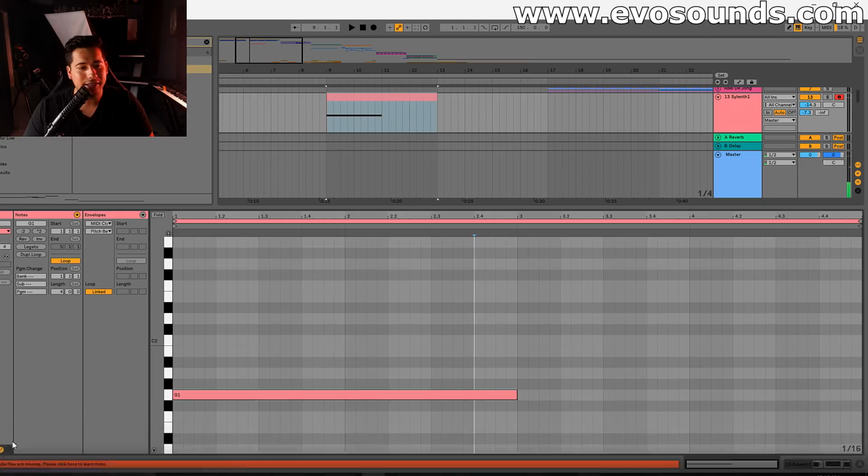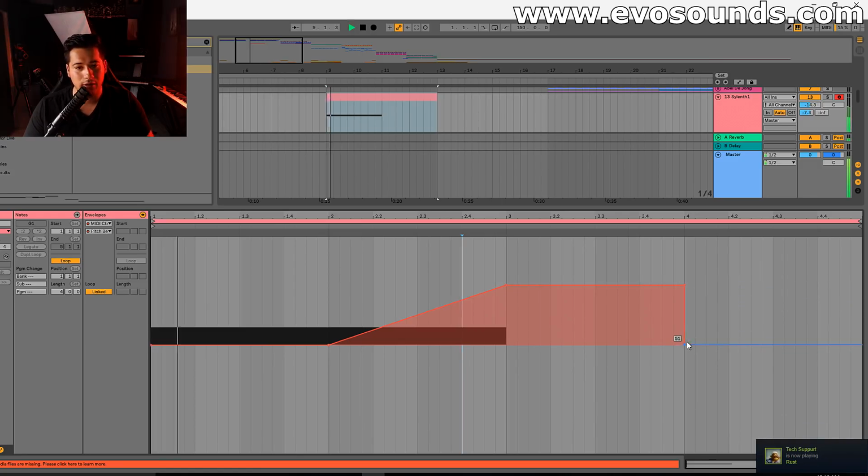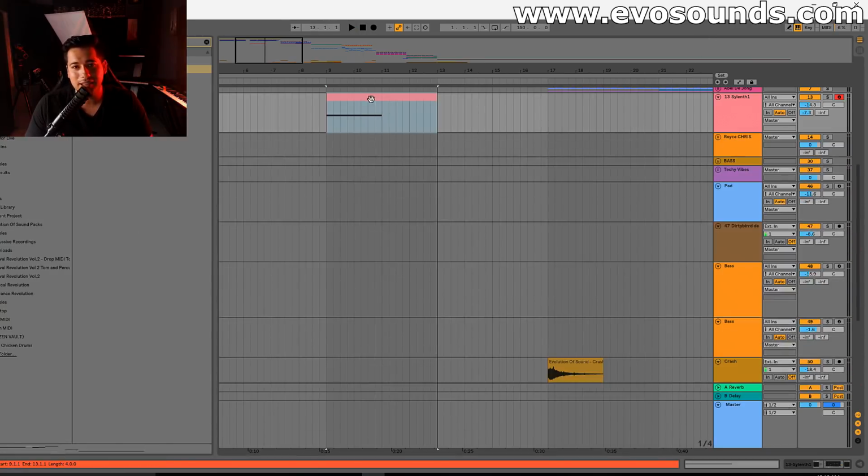And the cool thing about it is that then you can add those pitch bends, like you can have it do that, and then at the end as it's approaching that, you can just have it pitch up, and then just make sure you pitch it down somewhere over here. Pretty simple, as you guys can see. Nothing really that crazy, but again, simplicity is the best way to go, guys.